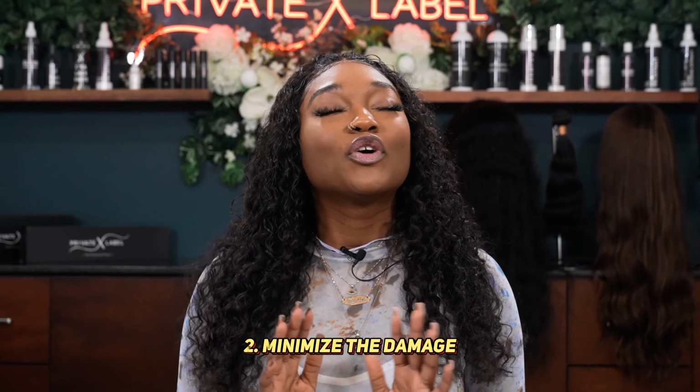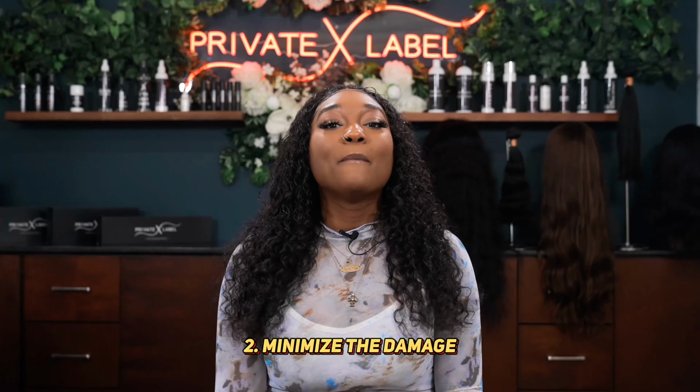Step number 2, minimize the damage regardless of the cause. Minimizing the damage before any hair coloring process is imperative. First, let's cut off the split ends. They have to go. If you notice any dead ends or split ends, you will need to cut them off.